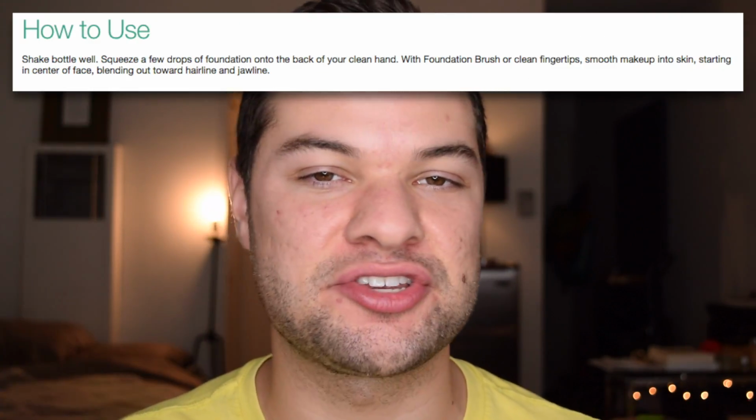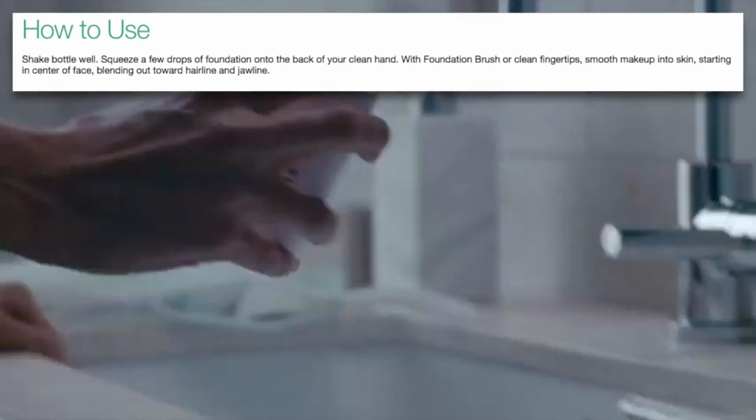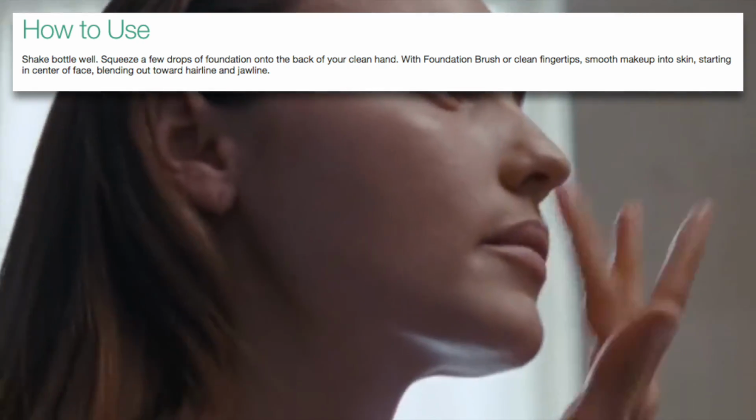My brain hurts now, I'm dizzy. With the CliniqueFIT foundation, they've obviously determined what gestures you want to use. You shake it up, put a few drops on the back of your hand, and then smooth this onto the face with your fingertips. This is also a great weekend to test foundation, incidentally, because I do have a few little red bumps forming right around the eyes and on the forehead here.